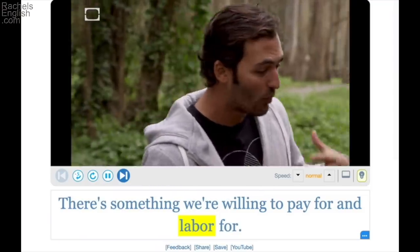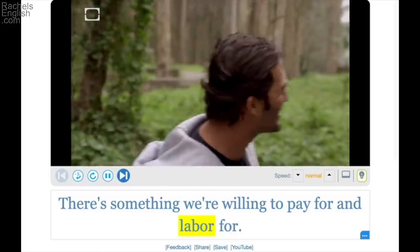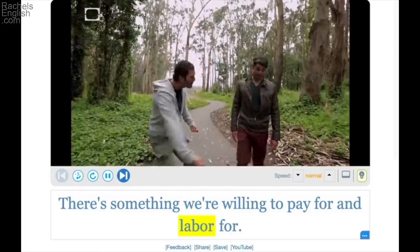There's something we're willing to pay for and labor for. If you labor for something, that means you work on it. You put in effort to get something.